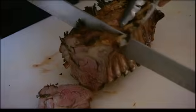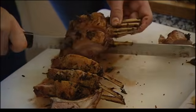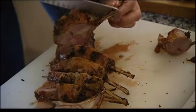So do you believe in resting meat, Tonci? Meat off the barbecue should be eaten straight off the barbecue, very, very hot. If it rests, then it'll be cold, you know. So. I'm glad you said that.